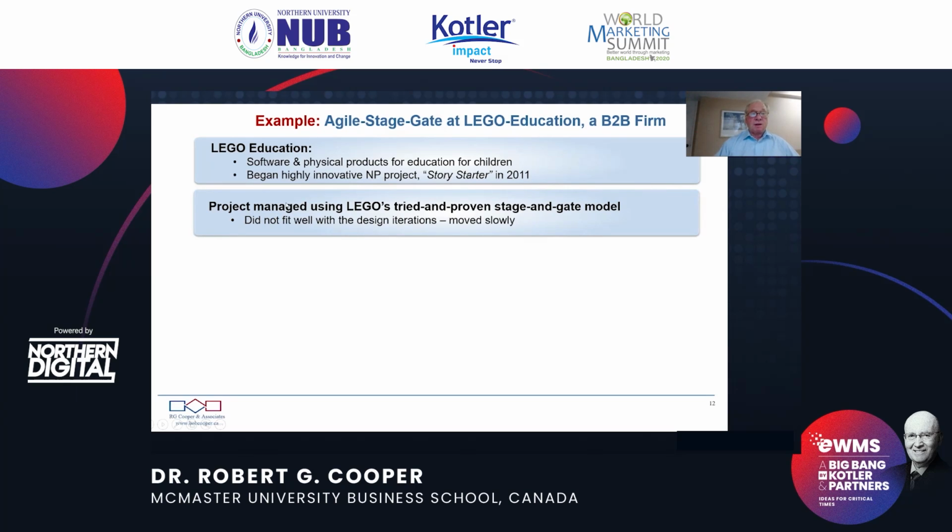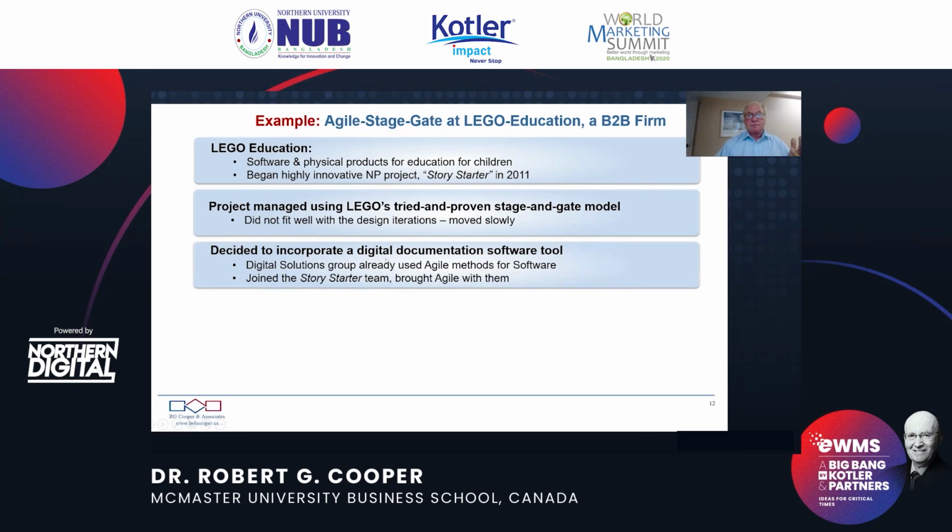The product was managed using Lego's tried and proven StageGate model. Lego's been using StageGate since about 1995 or so, and they've used it very, very effectively. But they found that this new project did not fit well with the traditional design iterations and moved exceptionally slowly. One of the problems they got into was that they had several panels of teachers, to seek market input, and the teachers weren't sure what they were looking for. When they sat the teachers down, they said, what are you looking for in this product? And the teachers said, well, we want Mary and Johnny to become more creative writers. Well, can't you be more specific? The teacher said, no, we're not sure. Why don't you show us something?